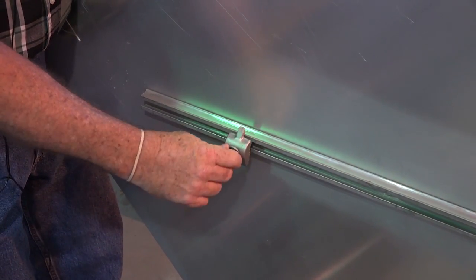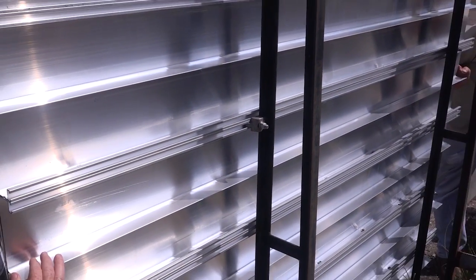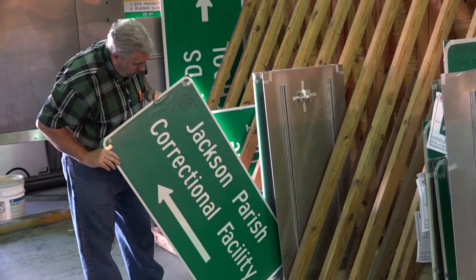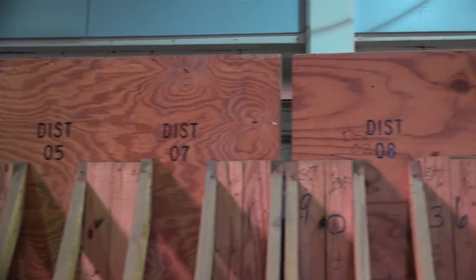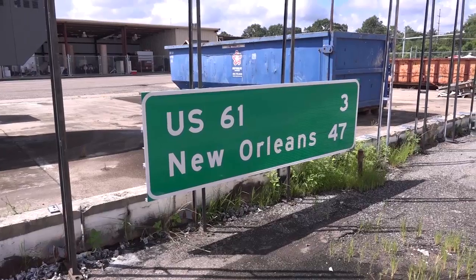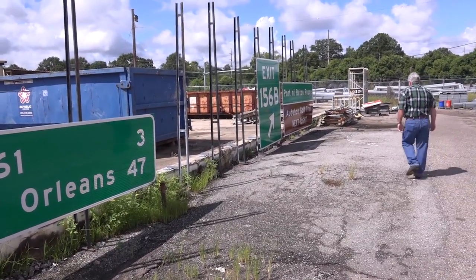Small brackets are used to mount the signs to framework already assembled at the site where the sign is to be mounted. Upon completion, the smaller signs are staged inside the shop where work crews from other districts can schedule time to pick them up for installation. Due to space limitations, the larger extruded panel signs are kept outside.